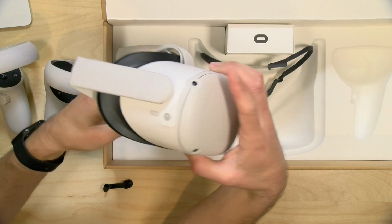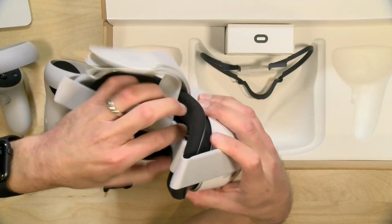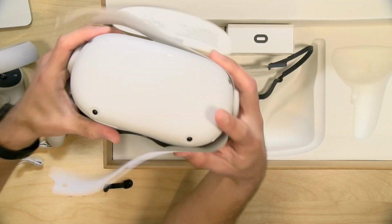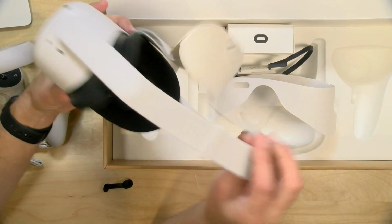And this is the headset. It actually feels a little more compact in my hand than the old one did, maybe. It's certainly a different color. The old one was black and gray. This one is white. And I've got my other one nearby. Maybe I'll take it out and compare it in a second. So that's the headset component.